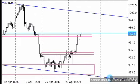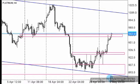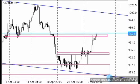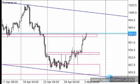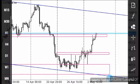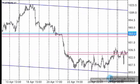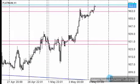So this is what we have on the H4 chart. What else can we tell by looking at this particular H4 chart? I don't see anything else that's of value at this point. So what I'm going to do now is head over to the H1 chart. Okay, there we go. So this is the H1 chart.